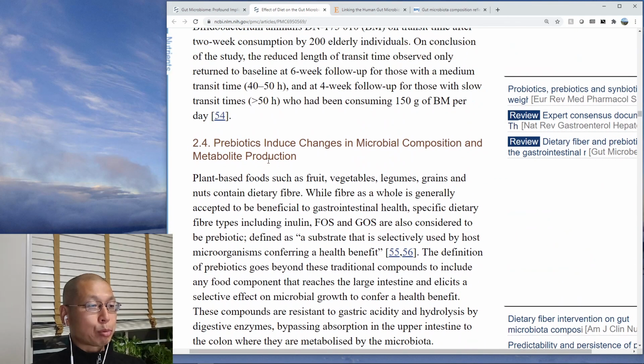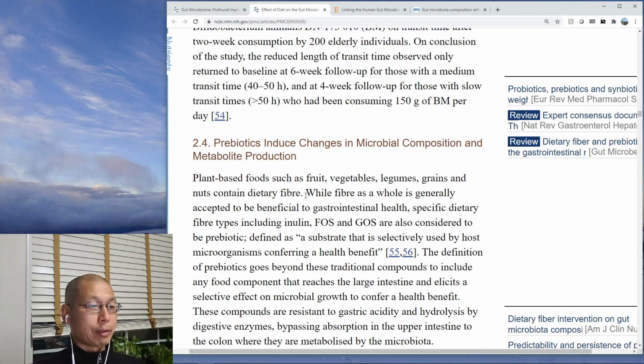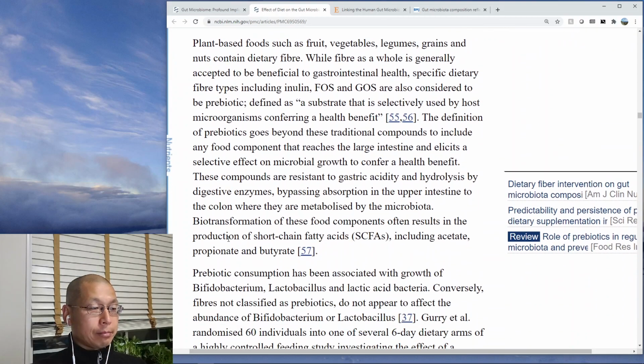What's more important is these prebiotics. And what that means is you make the environment conducive to a healthy microbiome. So what is important is plant-based foods such as fruits, vegetables, legumes, grains, and nuts contain dietary fiber. While fiber as a whole is generally accepted to be beneficial to gastrointestinal health, specific dietary fiber types, including inulin, FOS, and GOS, are considered prebiotic. And regular insoluble fiber is also considered prebiotic because they promote an environment that's good for them.